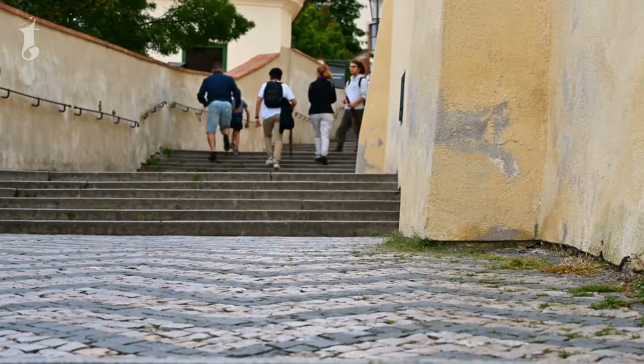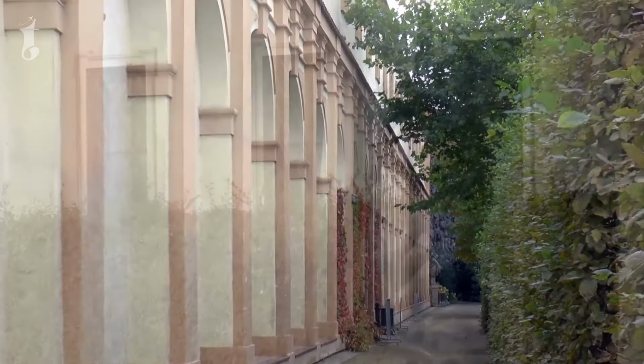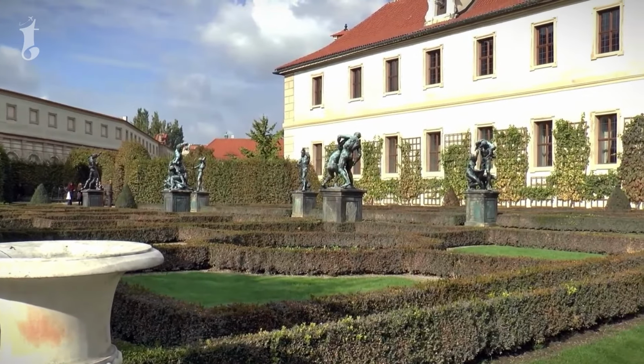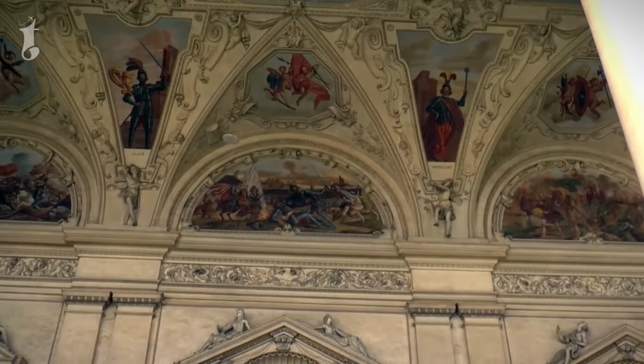Speaking of palaces, there's a huge one called Wallenstein Palace. It's so big and grand, it feels like you've just walked into a fairy tale. Kings and queens might not live here now, but you can still feel the history in the air and imagine all the stories the walls could tell.